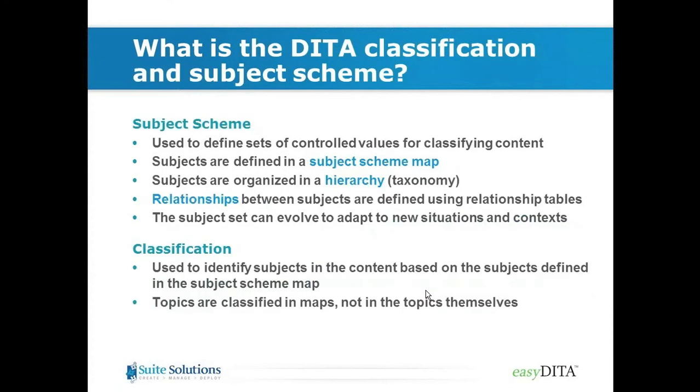Okay, what is a DITA classification scheme? This DITA subject scheme is used to define the sets of controlled values for classifying content, for deciding what topics are talking about or what they're trying to document. Now, I'll show you a sketch of this in a second so you can visualize it. Subjects are defined in the subject scheme map.